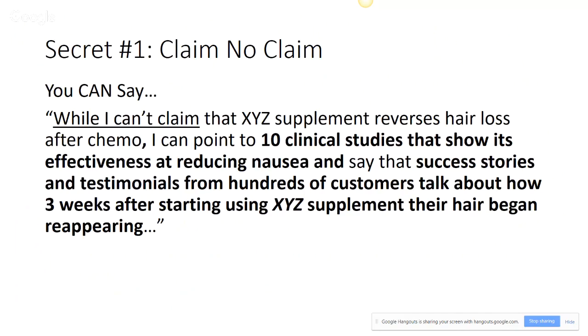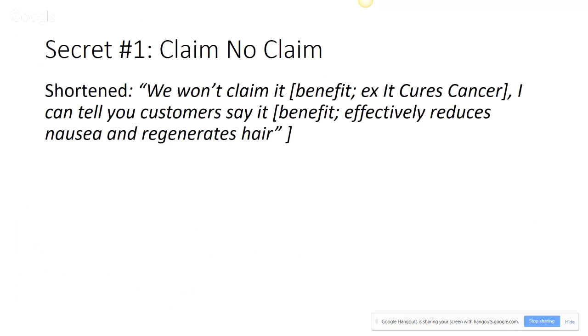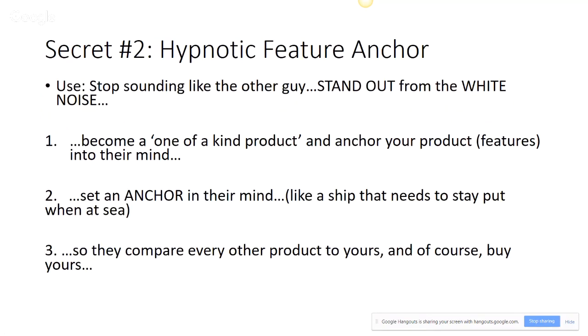I'm assuming that anybody who sells health and weight loss products on Amazon knows this, even in business and money making products. So what you can say, and I actually created a shortened version for you, is we won't claim that our product name cures cancer, but we will tell you that customers say it effectively reduces nausea. That customers said it helped me effectively reduce nausea and regenerate my hair in under 10 days. So we can say that. If you just use this claim, no claim, to be able to make a claim, you've already saved yourself a lot of grief and hassle with both Amazon and the government regulatory agencies.